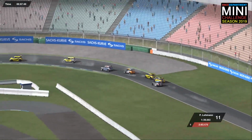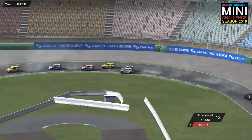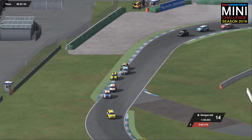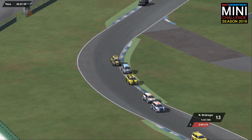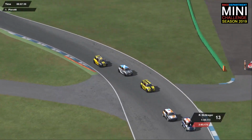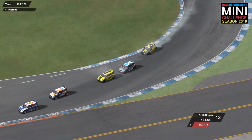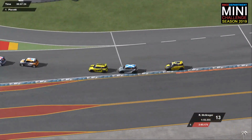It's just great racing again. Here goes McGregor. McGregor's to the inside of Hengelveld. There's contact. But he's managed to squeeze his way through in a space that was not even wide enough for a motorbike. But he's done it and is now up to 13th behind Matt Legale, who sits in 12th.